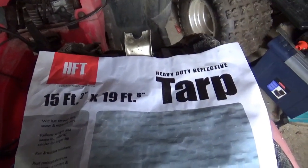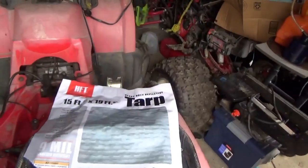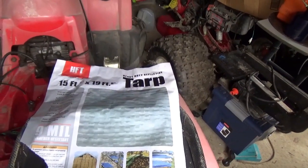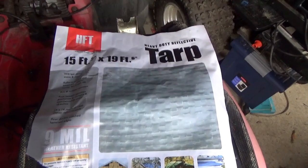And these are the tarps I typically use. These are 9 millimeters thick. If you guys are familiar with the really bad blue ones, they're 4 millimeters. The green ones are 7 millimeters. And these are 9 millimeters. I've recently run across the following problem.